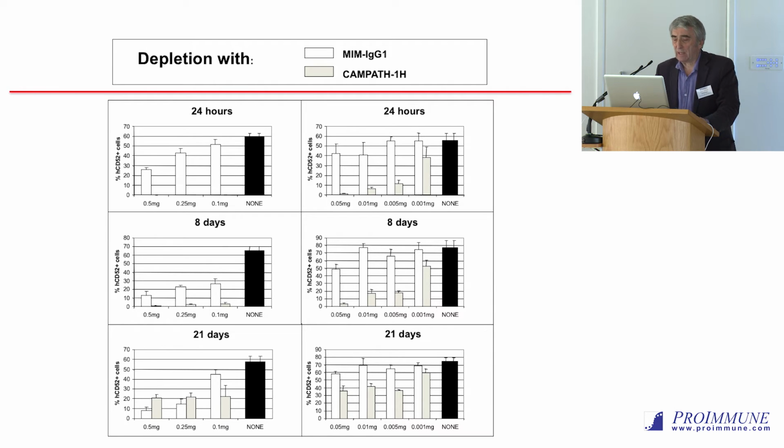Now, I just want to make the point here that the antibody with the mimetope binding will deplete, but that takes some time by comparison with the therapeutic. And if you go from the right-hand side to the left-hand side, you'll see that we're talking about the dose of antibody injected. The slightly brown bars reflect the dose of Campath, the original antibody injected, and you'll see that as low as 0.01 milligrams will virtually deplete, whereas the mimetope antibody, even 500 micrograms at 24 hours, is only giving us limited depletion.